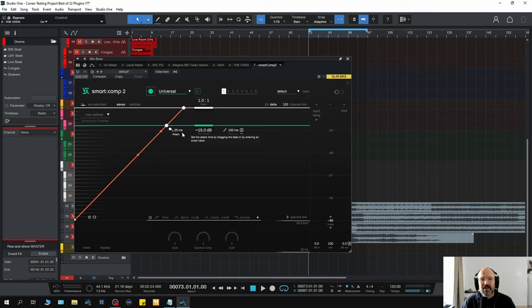And I've probably gone on a little bit too long about Smart Comp 2 now, and I haven't even shown you what it does. But basically what I'm going to do is run a master through it. It's not something that I would normally do. I tend to use this compressor on sources, instruments, buses. But let's just run a track through it, and I'll show you what it can do, and give you an idea of how I use it as a teaching tool and why I think it's a really invaluable plugin and why it's made my favorites of 2022.